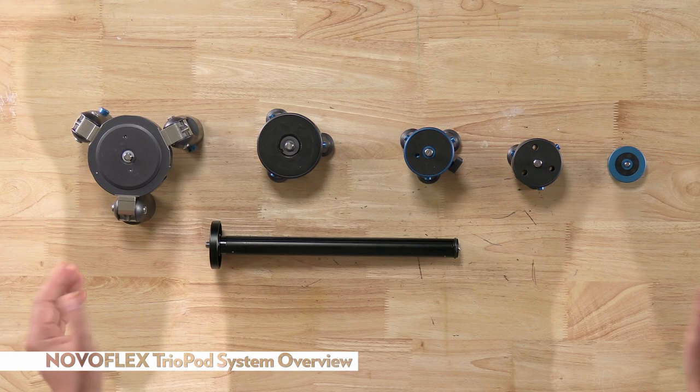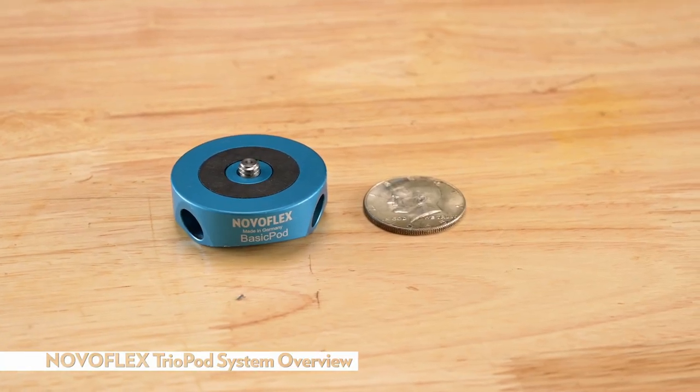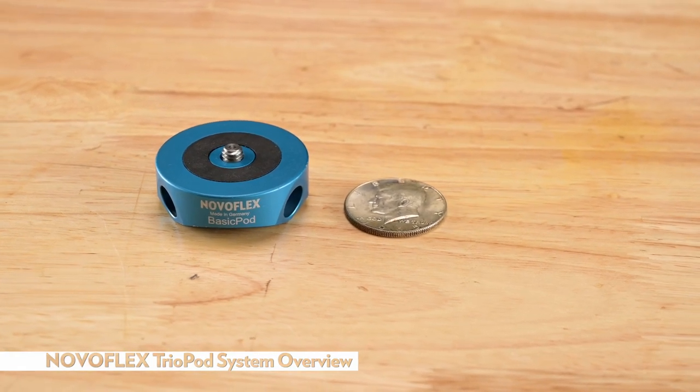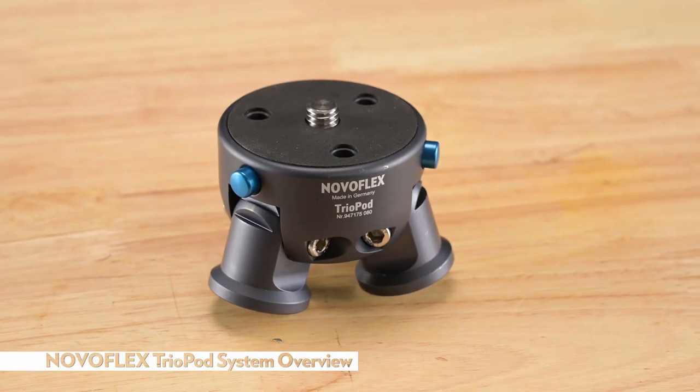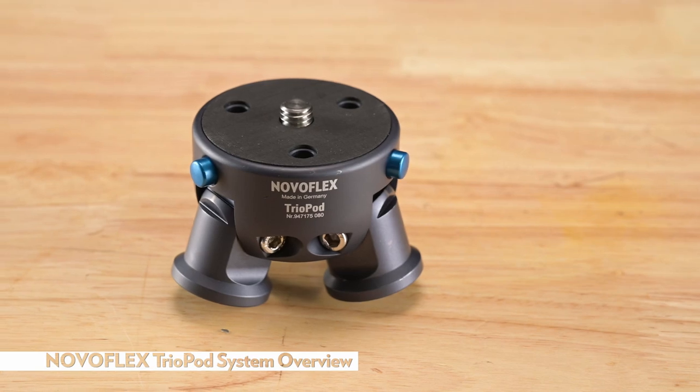Depending on the weight of your equipment, we begin with choosing from a range of different tripod base units. We like to call them spiders. There are 5 in total. The smallest, most compact option is the tiny BasicPod, which is no bigger than a silver dollar coin. More full-featured options include the TrioPod base unit, which is the namesake of the entire system.